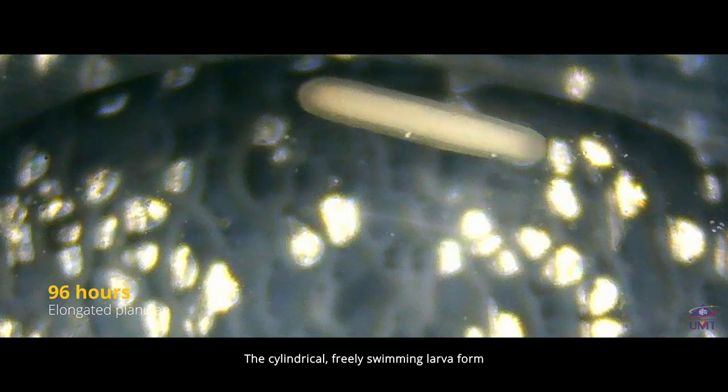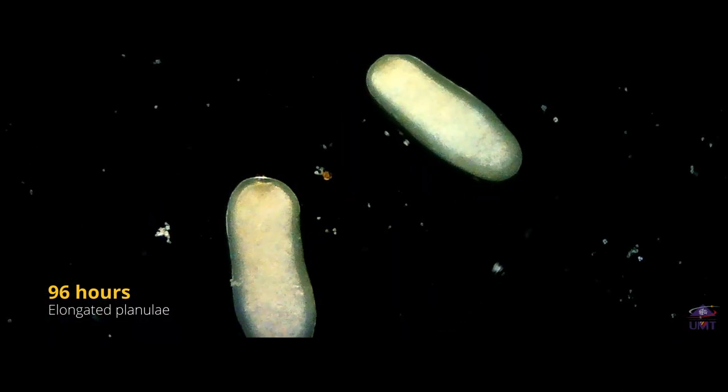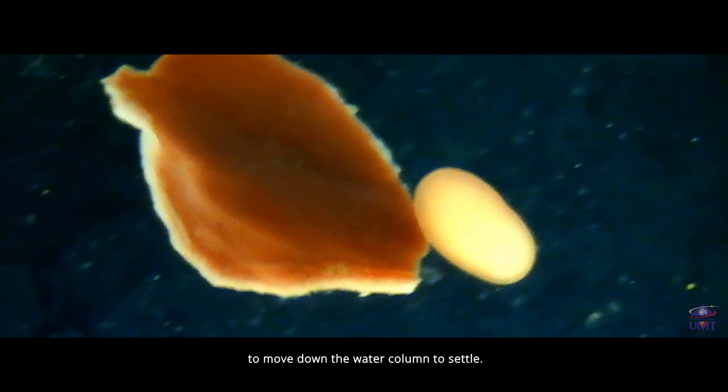The cylindrical, free-swimming larval form, known as the coral planula, is covered in numerous cilia that help it move. This swimming ability allows planktonic planula larvae to move down the water column to settle.